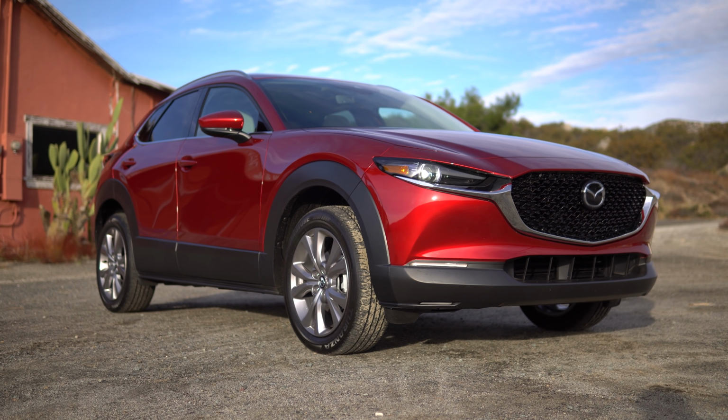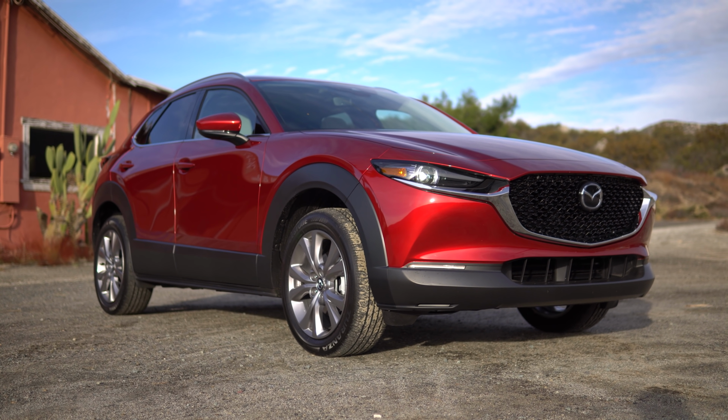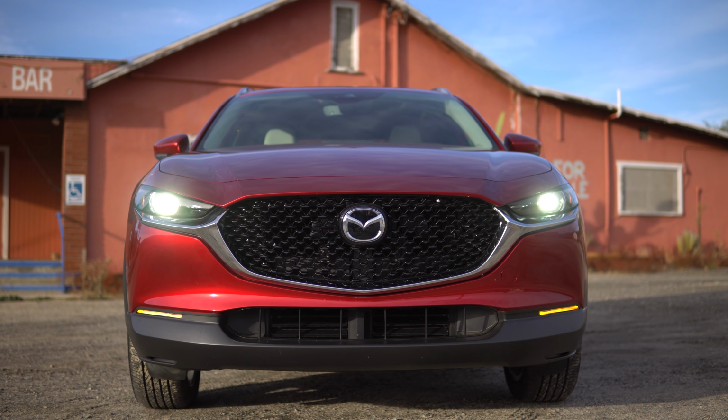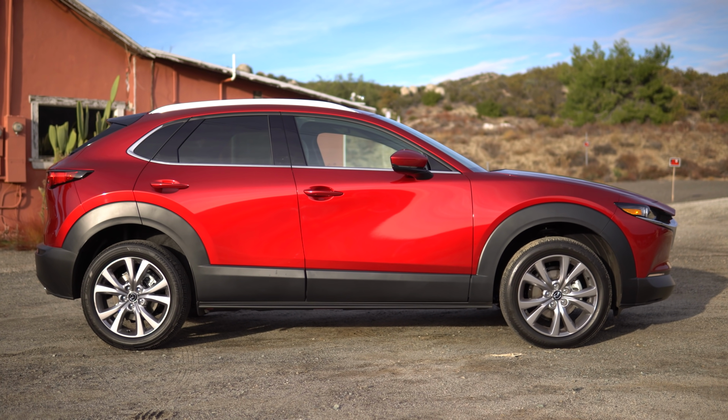And then also at the very bottom of the front bumper, you'll notice how much gray there is. There's so much plastic cladding. But that gives it that look as well, like it's a car. Yeah, I know. And the wheels look all right. Mazda wheels never look too crazy. They all just kind of fit the car.